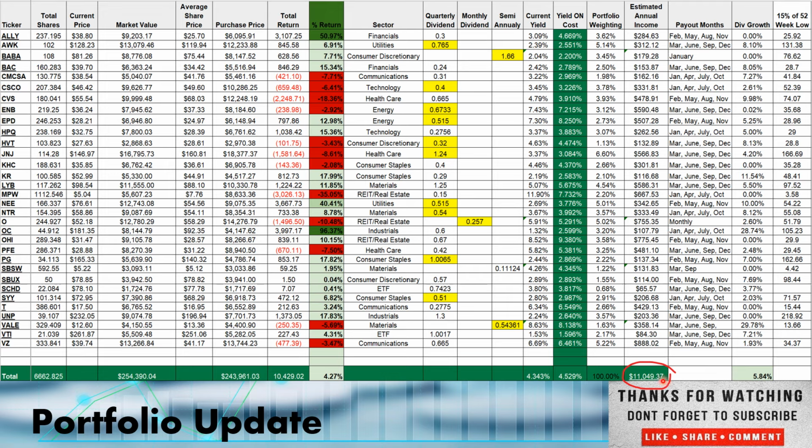This continues to grow, sitting at $11,049.37, under $1,000 before we get to that next milestone in my portfolio, $12,000 a year or $1,000 a month. That's really the next milestone for me. And I think we're exiting May, entering into June. I think by the end of July, we're going to be very close to being over $12,000 in estimated annual income per year, or that $1,000 a month.